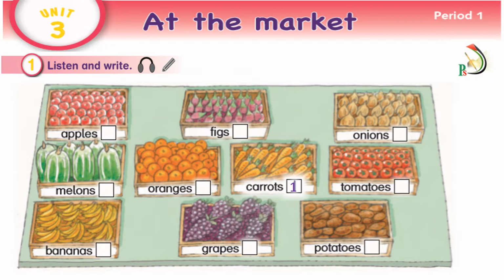Well done. Now listen to customer number 2. Also write number 2 in the boxes below the things that she or he wants to buy.